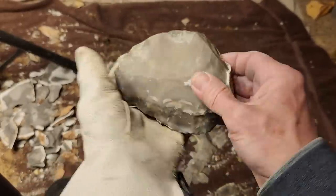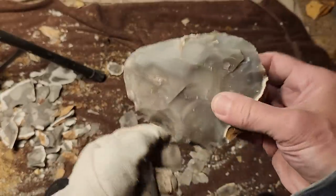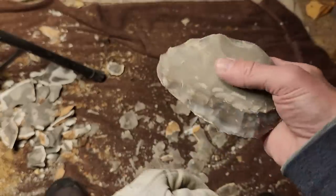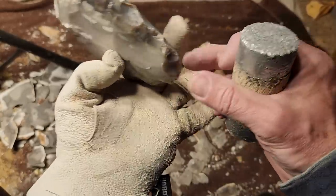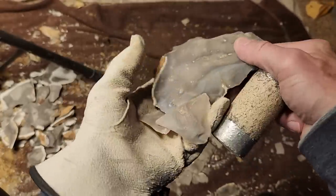So yeah, I paused there because it looked like a hand axe, but actually what I'm doing is creating a biface. But if I stop at that point where there's a lot of cortex on the back, it looks like a hand axe. Now, hand axes, what were they used for? That's a question also. What were they used for?